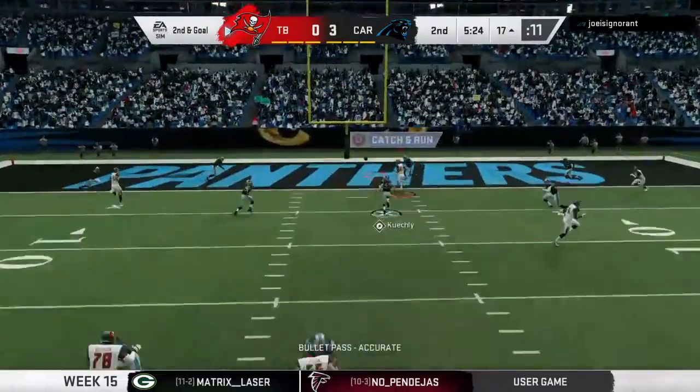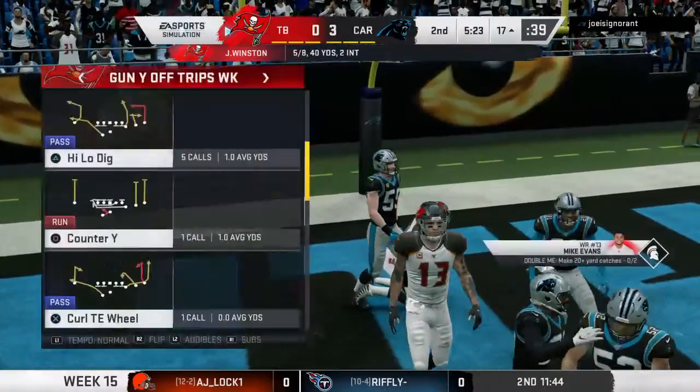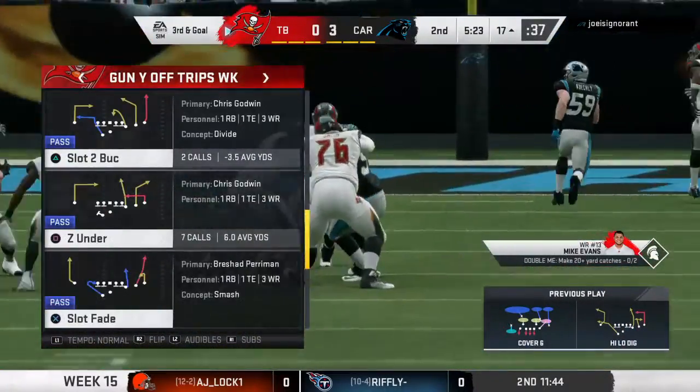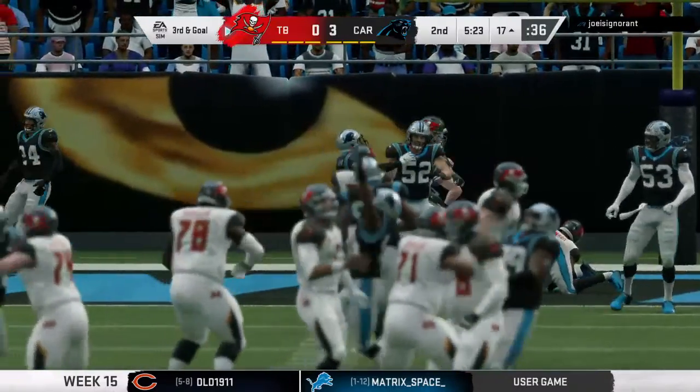Another try after the first down sack. Winston to the end zone, but it's incomplete. Once you get into the red zone and the safeties have less ground to cover, you better be quick with your delivery. Not much space to get a ball in there.